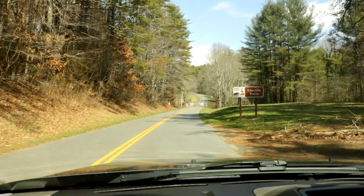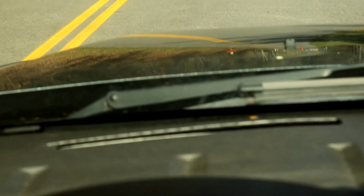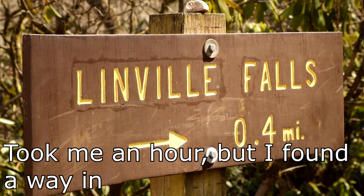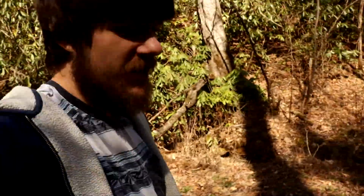All right, so like last time, there's the barricades now. They were right here last time. So they just moved them a little bit. The pathway is extremely muddy, so I'm tripping every now and then.